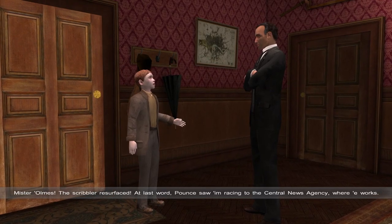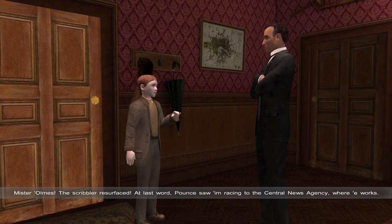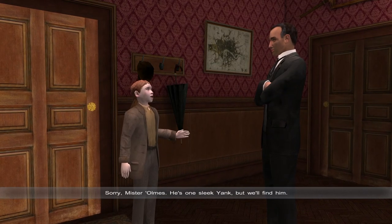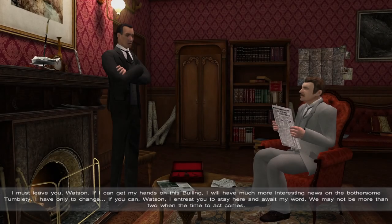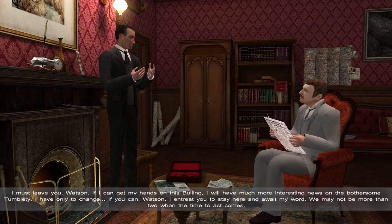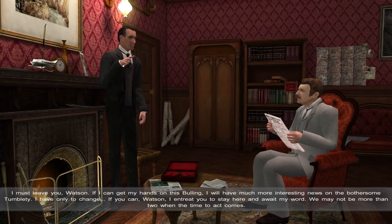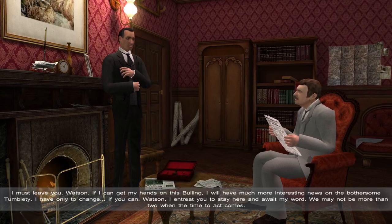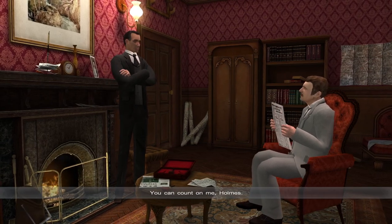Mr. Holmes, the scribbler resurfaced. At last word, Pounce saw him racing to Central News Agency where he works. Excellent, Wiggins. And still nothing on the doctor? Sorry, Mr. Holmes. He's one sleek yank, but we'll find him. Good work. Here's something for you. I must leave you, Watson. If I can get my hands on this Bulling, I will have much more interesting news on the bothersome Tumblety. I have only to change. If you can, Watson, I entreat you to stay here and await my word. We may not be more than two when the time to act comes. You can count on me, Holmes.